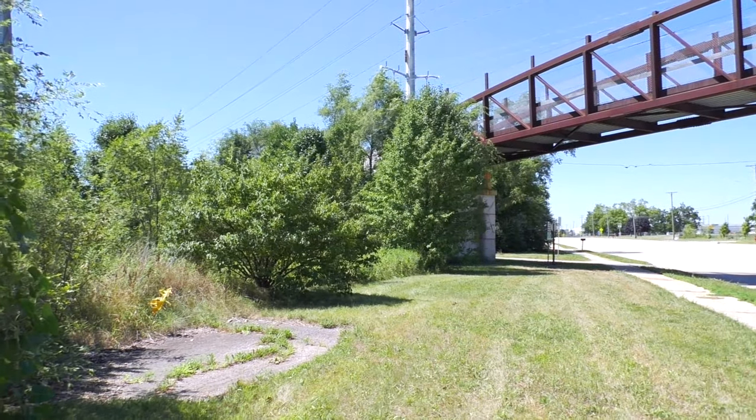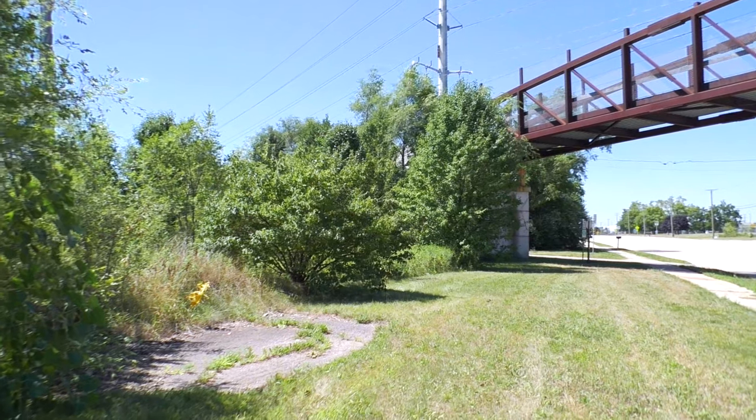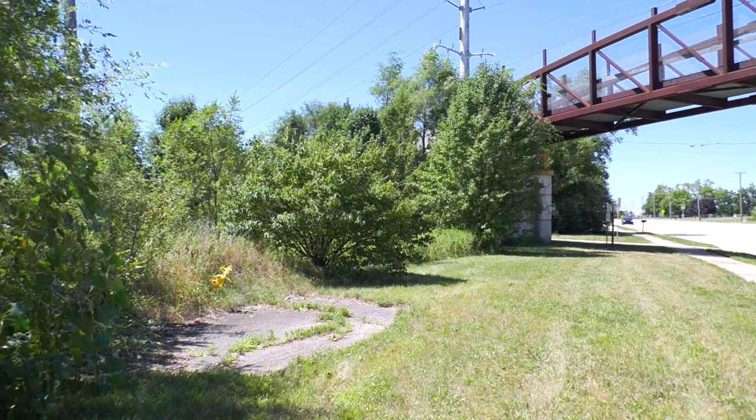So the next stop is Williams Road, which is just about a mile north and east of here. So we'll see you there.